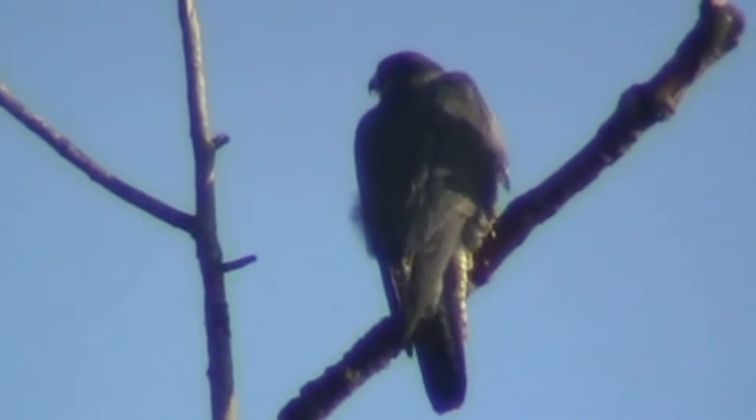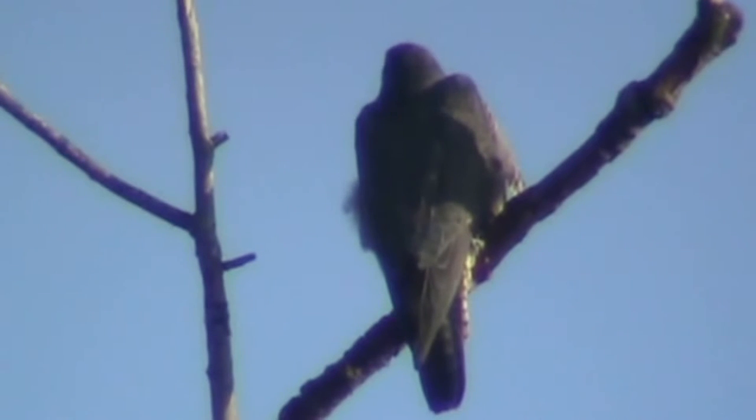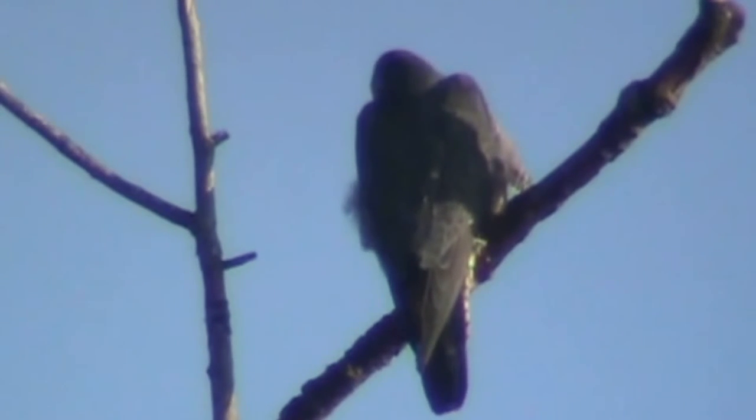And I just saw the red-tail fly by again. There's two reds, actually. Here comes the second one. That's what she's looking at. She wants to keep a close eye on them. Oh yeah, she's seeing what they're up to.